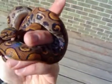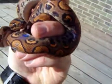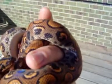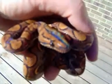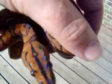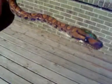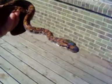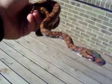And he's got some really cool looking, almost like a hurricane pattern on his crescents. He's also got a really neat pattern right by his eyes. It's almost like a tribal design on his head. And he's really iridescent and just a beautiful snake. And I can't wait to see the hypos he produces in a couple of years.